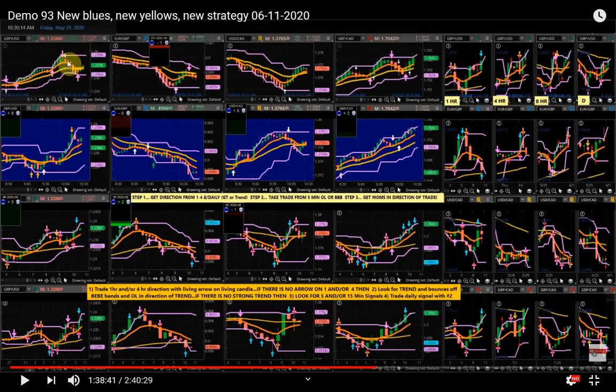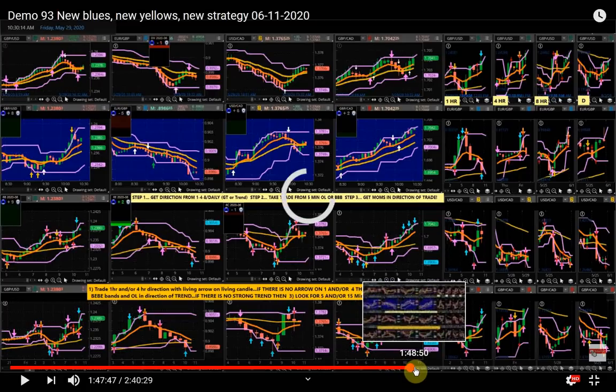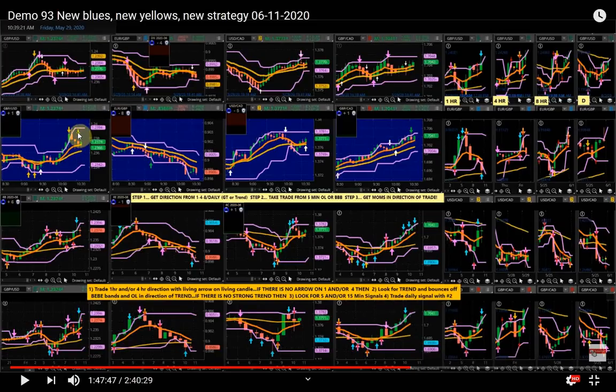Either way, you're keeping yourself safe by not taking that here. Right? You might be thinking, I'll take this up here. Well, it's probably already won. 64 to 78, 14 pip move. It's already won. Again, I'd be looking for down. Okay, bang, down, winner, maybe. But again, you're up here again now. So again, might go up a little bit more, but I'm looking for down here, guys.